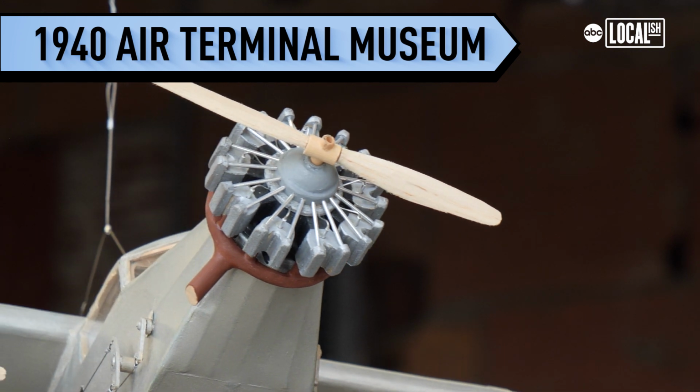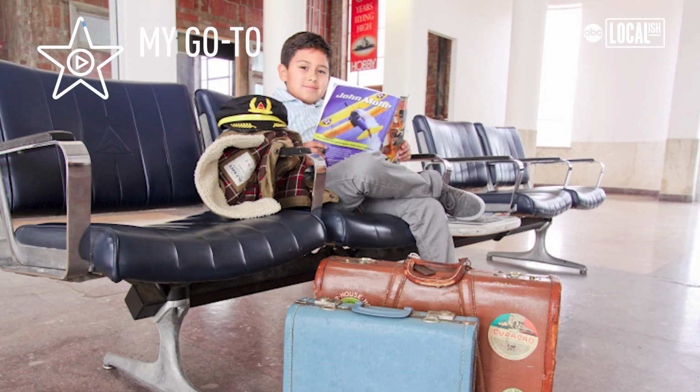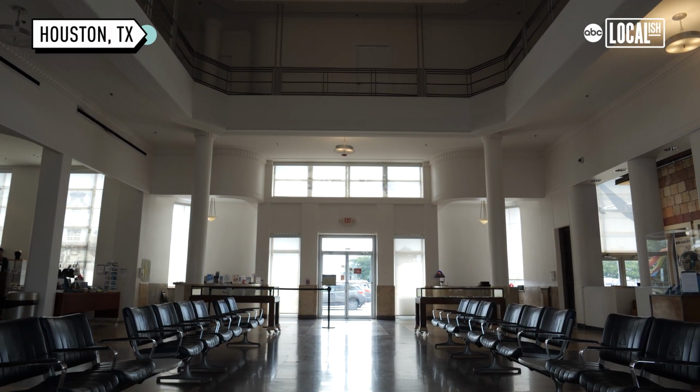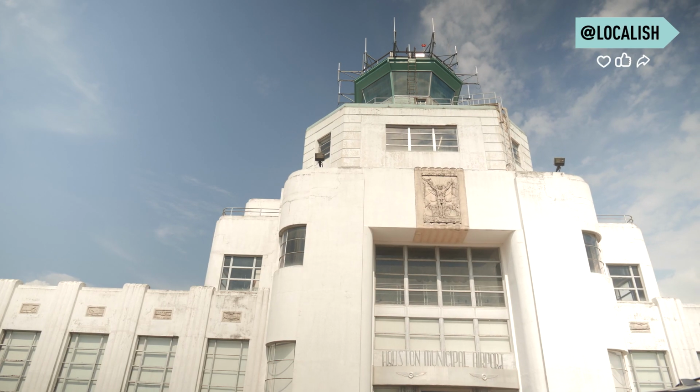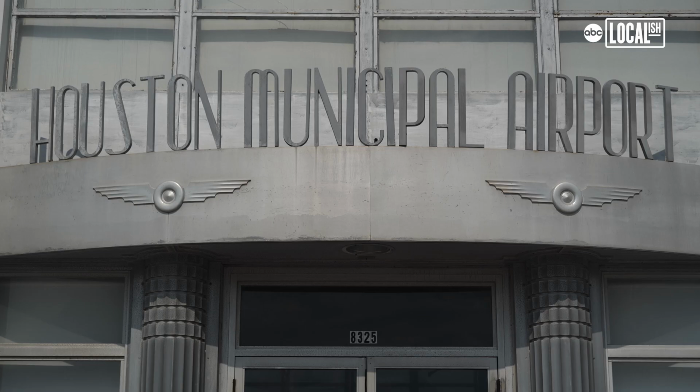No matter how old you are, you always get excited. There's something about airplanes and something about flying and travel that always excites people. Come in the front door and you'll get that feeling of what it was like to come into this terminal building in the 1940s. The 1940 Air Terminal Museum is the original air terminal access building to what became Hobby Airport. Kids, adults, everybody likes it.